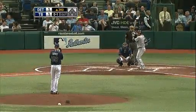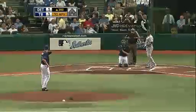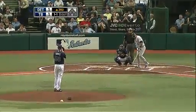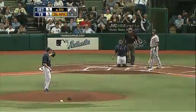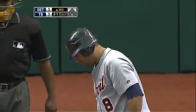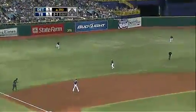Now a strike to Laird. Inside. 1-1. I thought it was really interesting too, following the home run by Huff. He fell behind Ordonez 3-0 and came back to strike him out. Yes, he did. Good composure. 2 on the count. There's a popper. Short left. Bartlett out from shortstop. He's got it. So that will be the first out.